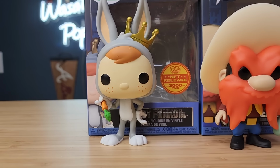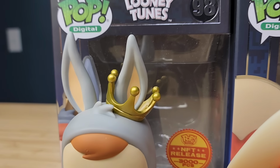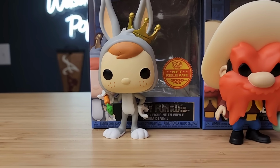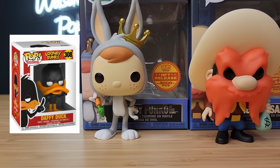Limited to 3,000 pieces. This is obviously, you know, Freddy Funko in kind of like a Bugs Bunny suit, if you will. I love the fact, guys, that he's got the Freddy Funko crown and it's only covering one ear. I think that's great. But if they were to do this again, guys, I would imagine that they'd probably do a Freddy Funko as Daffy Duck. But then again, that might get a little complicated with the beak and everything. I'm sure they could figure it out.